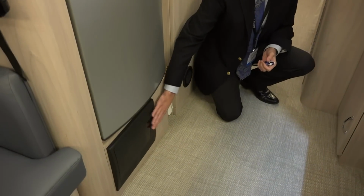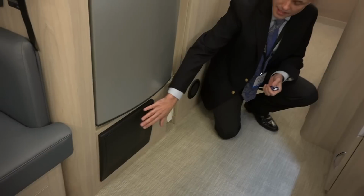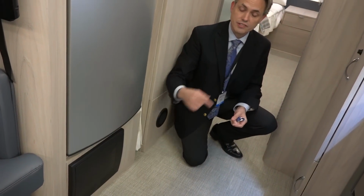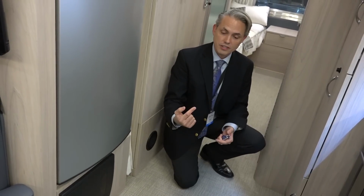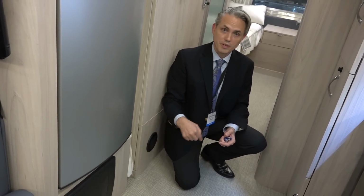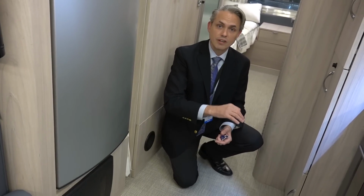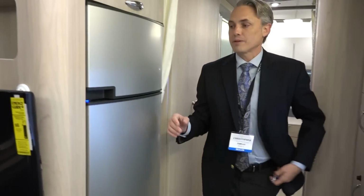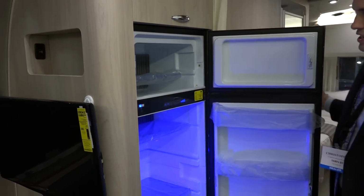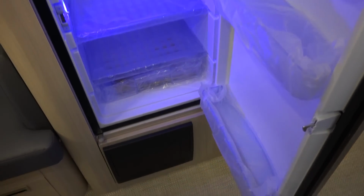A lot of people ask what these are. This is your 110 and your 12 volt. So you've got circuit breakers and fuses, since most travel trailers and even motorhomes will run on 110 or 12 volt. 12 volt would be your battery, and 110 would be like from your generator or from your shore power. This is an upgraded dinette refrigerator right here. Really beautiful, very super efficient.